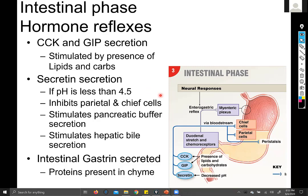Secretin secretion, which sounds redundant, but it's not. Secretin is secreted by the duodenum. And it's pH specific. So if the pH is less than about 4.5, it's going to inhibit the parietal and the chief cells. In addition to that, it triggers the secretion of the ductal cell buffer juices from the pancreas. So remember that the ducts are the ones that secrete bicarbonate and phosphate. And this is also going to stimulate bile secretion.